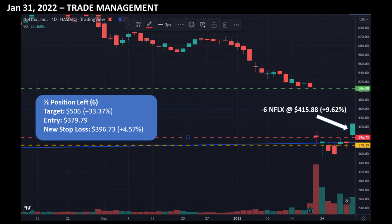The next day, Netflix gapped up and had a very strong day. Given how unstable the market had been, I decided to take the opportunity to take some profits right away. I sold half of my position and moved up the stop loss just below what was at the moment the intraday low. Looking back, I wish I had waited until the close to sell, but it is what it is. It's great when trades go your way right away. Now, with the new stop loss, the trade was in a win-win scenario, assuming no big gap downs, of course.